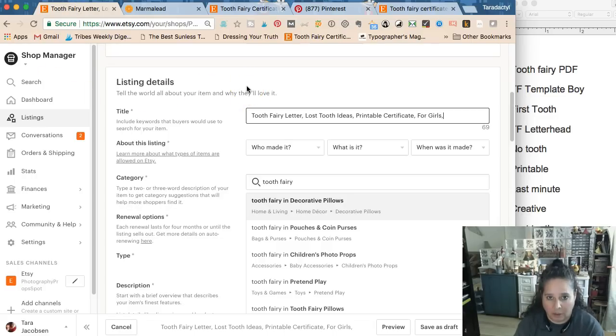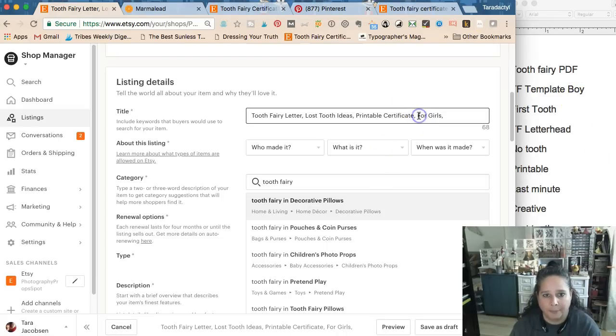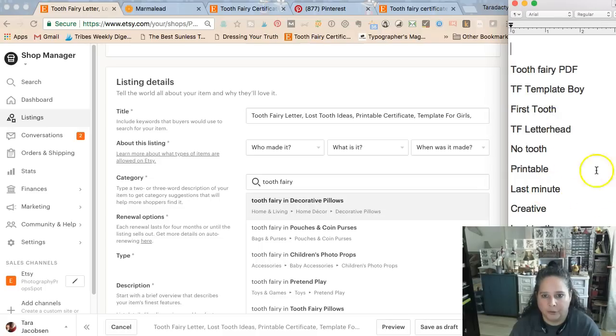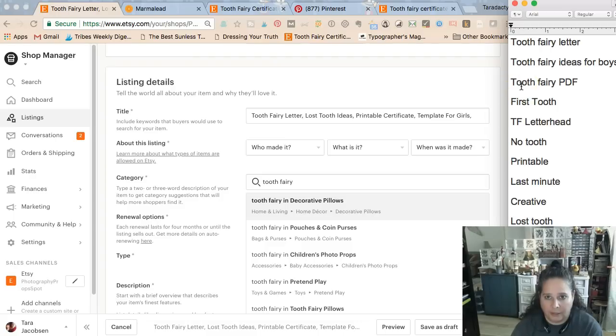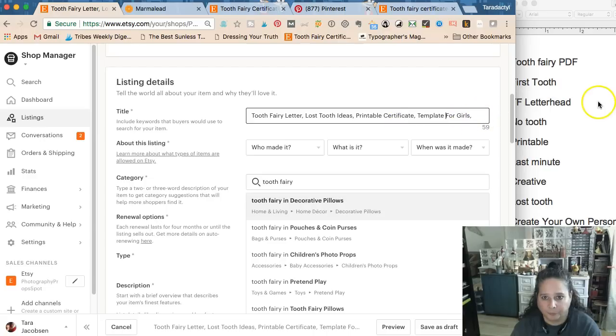So this is, where's my tools? Template. I'm going to say template. I got my template. Template for girls. Okay, excellent. Tooth fairy ideas. Letter. I got ideas. I got letter. PDF. Letterhead.